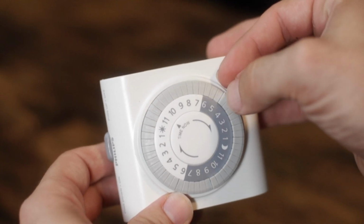Keep in mind though, if you're gonna get one of these, this one right here is for a 2-prong outlet, and it only allows you to plug in 2 prongs. So if you're using some of those big UVB lights, you may need to find an automatic timer with 3 prongs. Really easy to program this one right here.